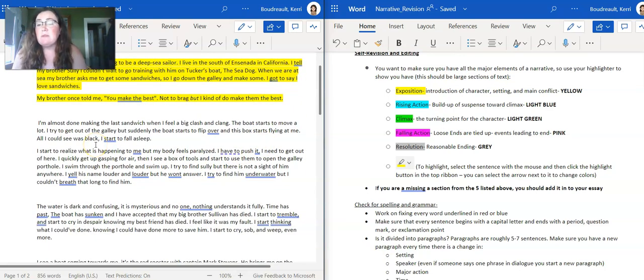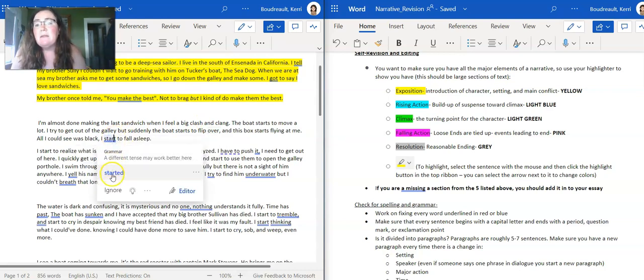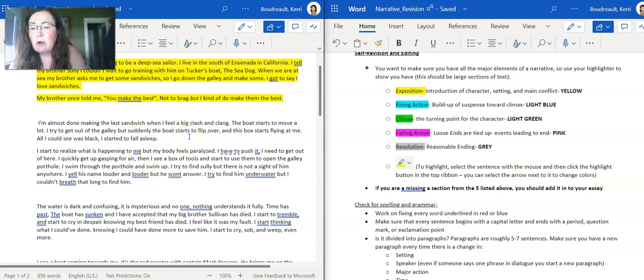Keep reading the student's essay. "I'm almost done making the last sandwich when I feel a big clash and clang. The boat starts to move a lot. I try to get out of the galley, but suddenly the boat starts to flip over and this box starts flying at me. All I could see was black. I start to fall asleep." Sometimes we check their suggestions. I did pause after the word over, so I do want a comma. And it happened in the past, so I started to fall asleep.